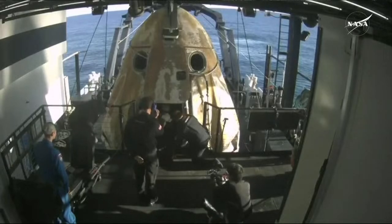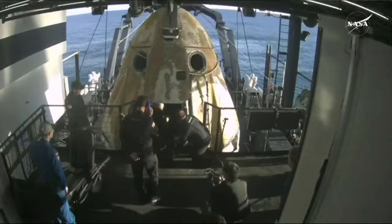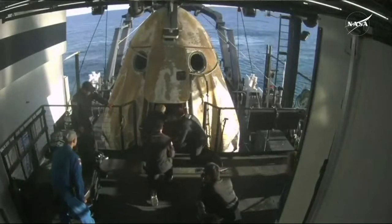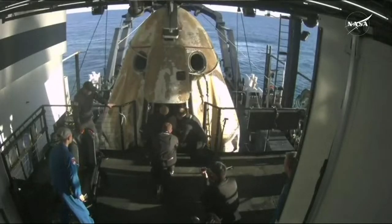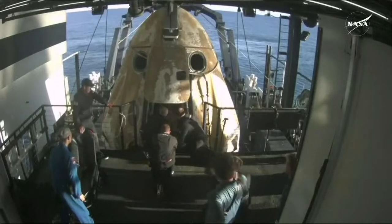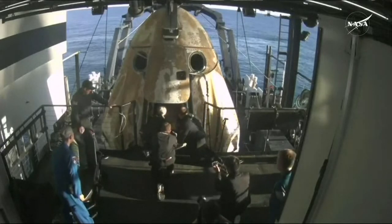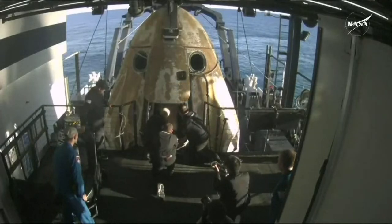Looks like we're about to get our first crew member upon egress of the Dragon spacecraft. So we are standing by for that egress. Outside of Dragon, you do see one of those stretchers. This is the expected procedure, as the crew will be taken to medical facilities following their exit from Dragon.